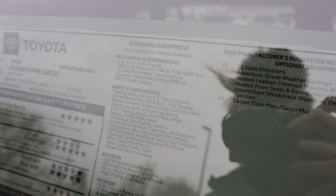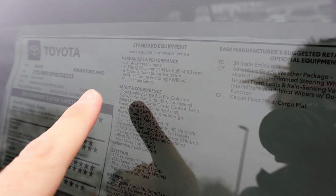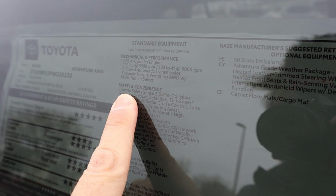We have a manual mirror dimmer and then sunglass holder and then leather-colored headliner. So here's a window sticker for this RAV4 Adventure. You guys can see almost everything standard. And again, they really advertise that dynamic torque vectoring all-wheel drive with multi-terrain select. Sorry about the wind noise, by the way. Anyways, $33,770 is the base MSRP.